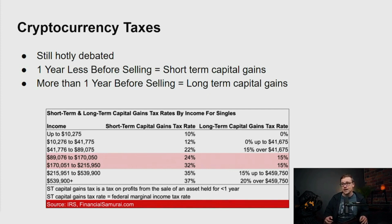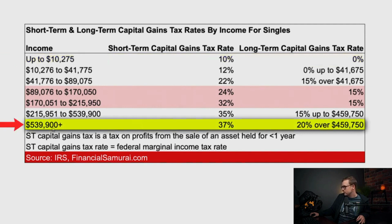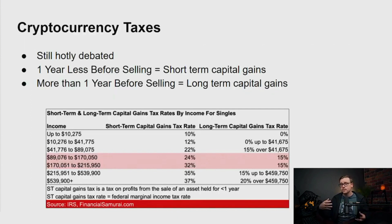Now, long-term capital gains tax is when you hold it for more than a year. And you can see here the difference between short-term and long-term capital gains tax is significant. So if you have less than $10,275 and you hold it for more than a year, then you don't really have to pay anything on that. It's 0%. However, if you have more than $539,000 and you held it for less than a year, you'll have to pay 37% on your gains. So this is yet another reason why it's better for you to focus on long-term investing rather than buying and selling some random coin that you think is going to go up in a few days, as if all the other reasons weren't enough already.